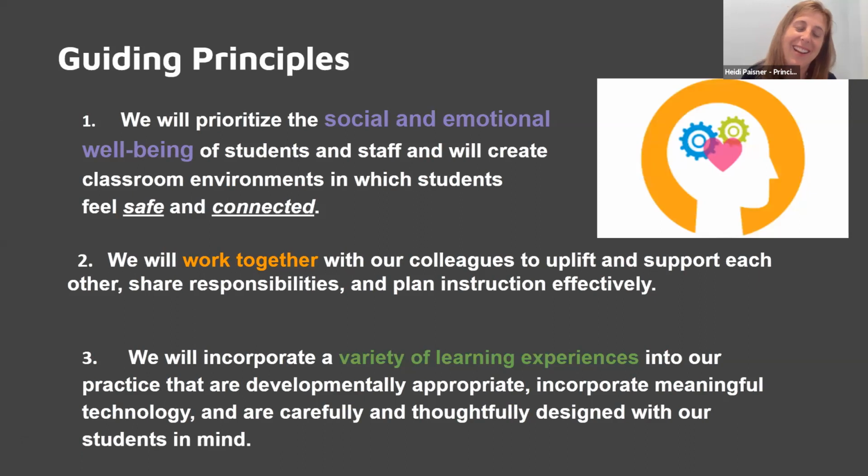Our third principle is that we will incorporate a variety of learning experiences into our practice that are developmentally appropriate, incorporate meaningful technology, and are carefully and thoughtfully designed with our students in mind. In this new environment, we want to make sure that we are really diversifying the strategies that we use with our students in order to make sure that we are teaching the students who are in front of us and differentiating our instruction for them.